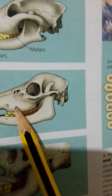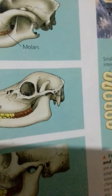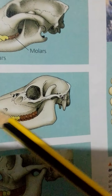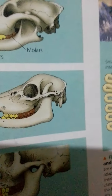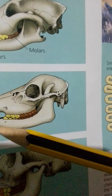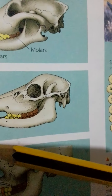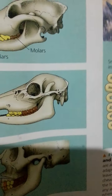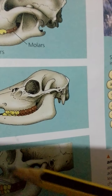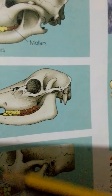Notice that. In contrast, herbivorous mammals such as horses and deer usually have teeth with broad, ridged surfaces that grind tough plant material. The incisors and canines are generally modified for biting off pieces of vegetation. In some herbivorous mammals, canines are absent.